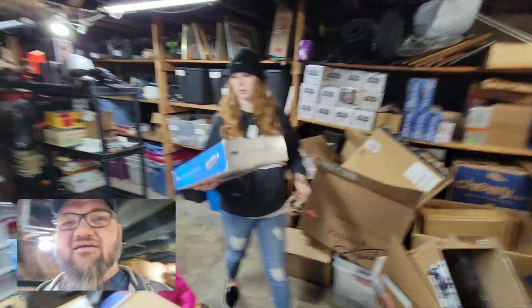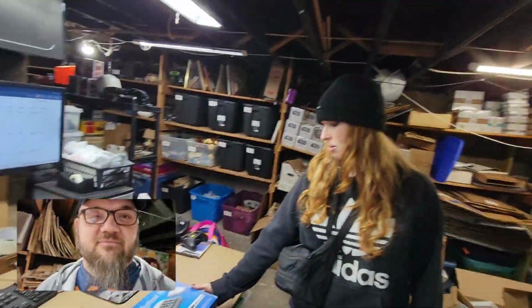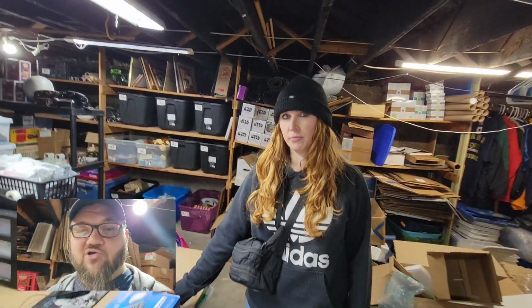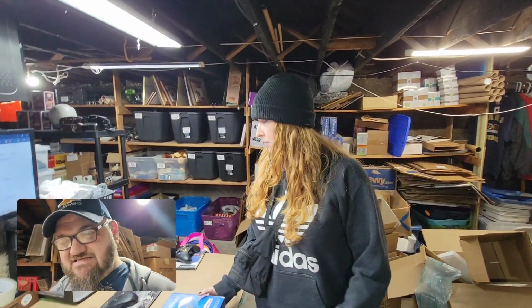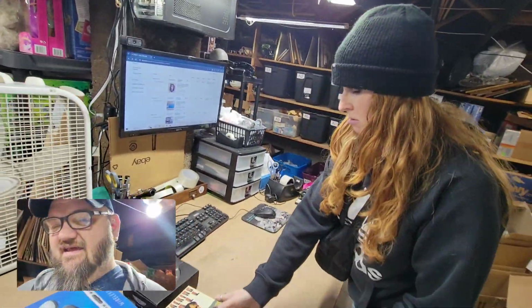She sees it right there. She found it. That is a vintage wireless keyboard and mouse, probably from the early 2000s. How much did that sell for? $20.14 plus some shipping. So I took some discounts on that.